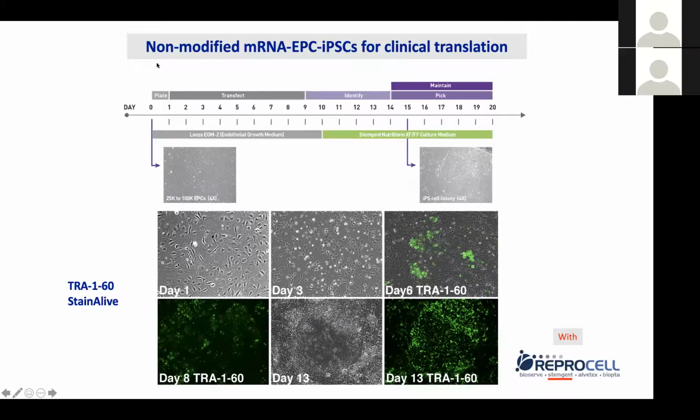But essentially, let's start with non-modified RNA. Here you take your EPCs, you lay them down, 100,000 cells, and you do a series of transfections over 8 days, so 8 transfections in total of this non-modified RNA. This is basically a cocktail of 4 individual RNAs of reprogramming factors. And then by day 14, you can begin to see colonies forming on your dish, which you can then begin to pick.